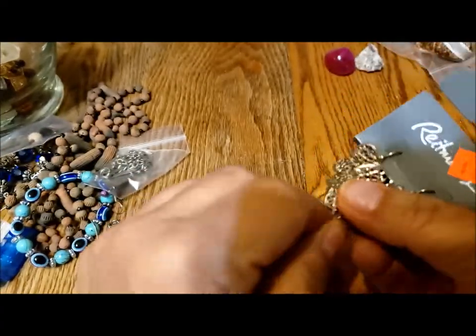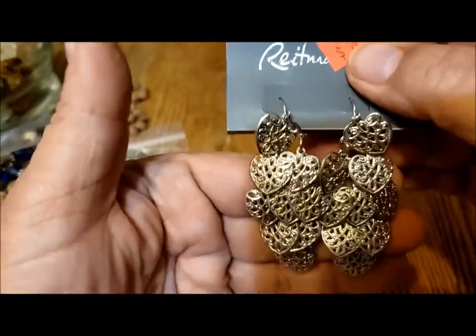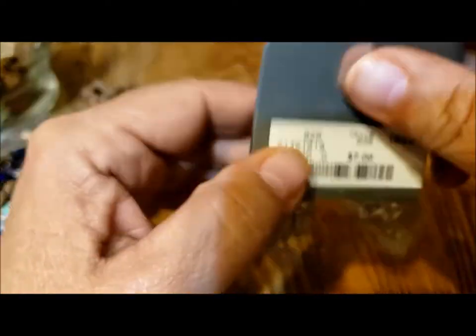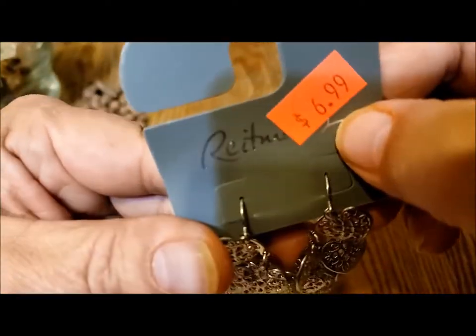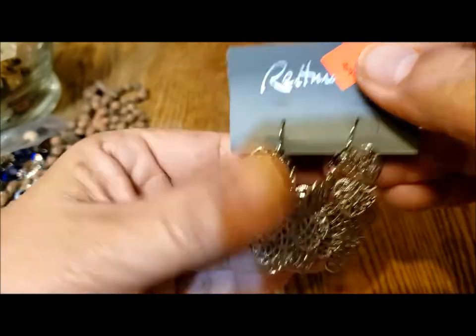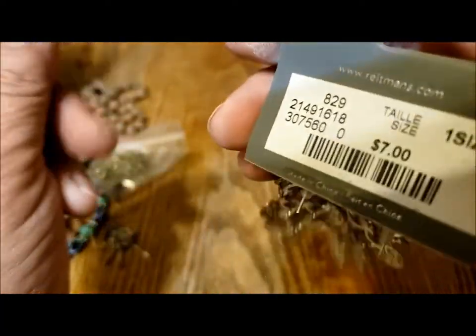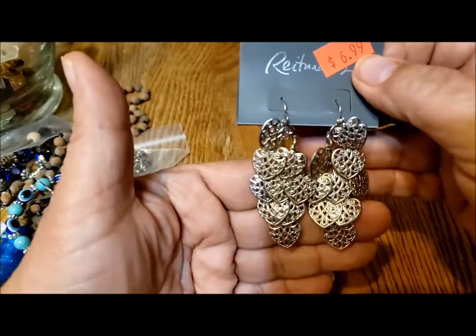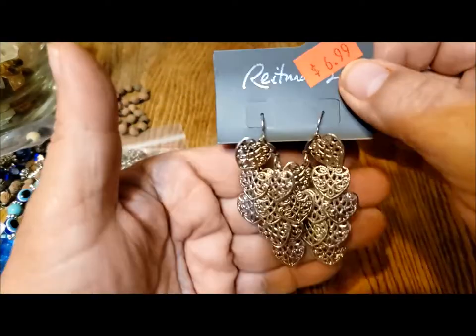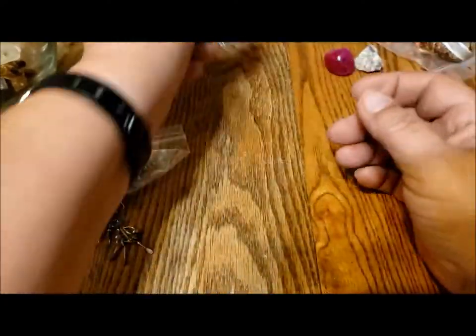Okay. So, here's some jewelry on a card. Oh, hitchhiker earrings. So these are Reitmans earrings. Reitmans is a ladies' clothing store, RW & Co., here in Canada. They were $7 and then marked down to $6.99. Okay, I guess that wasn't much of a sale, but those are cute little chandelier earrings. The way they're on the card, they're new on card, so I might donate those or put them in a jewelry lot of holiday jewelry, because that would be nice with some sparkly holiday jewelry.